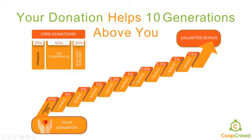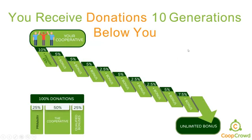If you fall into their fifth generation, you donate to them 2.5%. If you fall in the 10th generation, that's another 7.5%. So 25% is given to your inviter. Then the remaining 50% is shared among these 10 generations. And if those people have qualified, they will also receive unlimited donations.